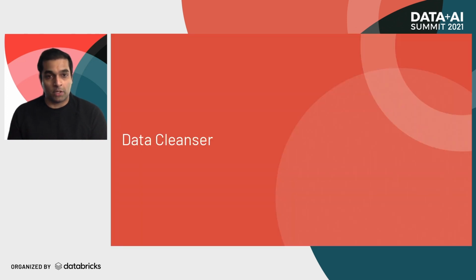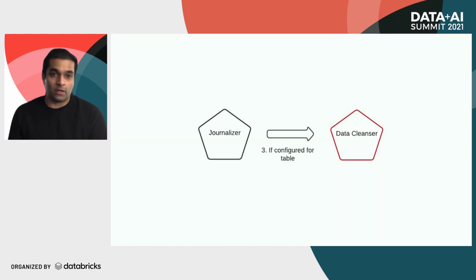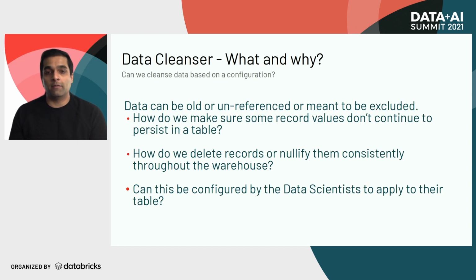So coming to the second module, data cleanser. Here we are after the journalizer, coming into the next module of data cleanser. A little bit of motivation of why we started thinking about this. How can we essentially clean up old or unreferenced data that's meant to be excluded? How do we make sure that the records don't continue to persist? And how do we delete them or nullify them consistently throughout the warehouse?